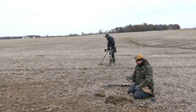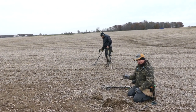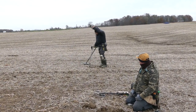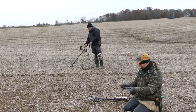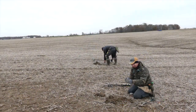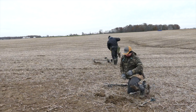Okay, so I just dug this one up, not knowing it was gonna be a coin. It was probably on edge, so it wasn't very loud. And as I did that, there you go. Ted's got a good signal right there. I got a good signal. Might be a large token. Not sure. I'm gonna put my coin down right here, and I'm gonna go over to him.